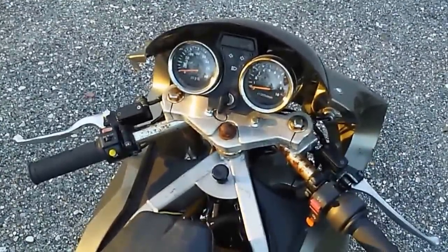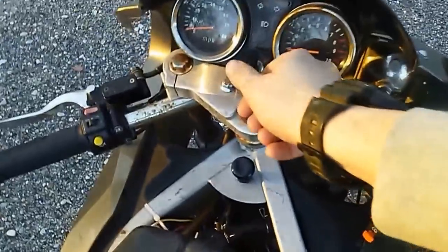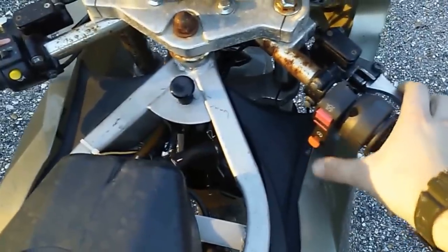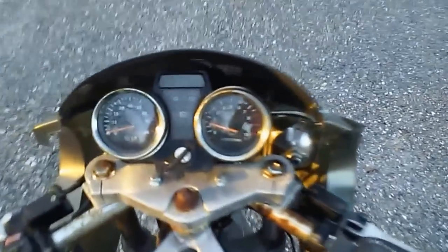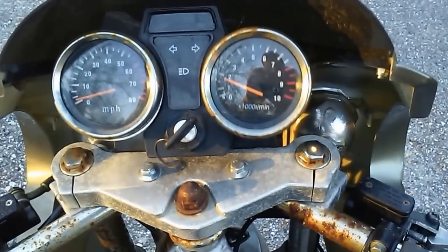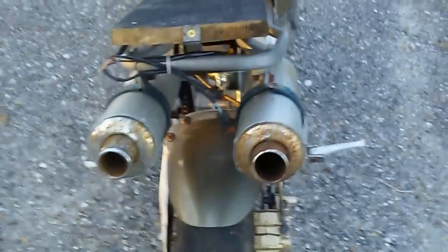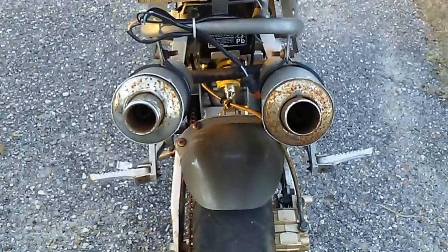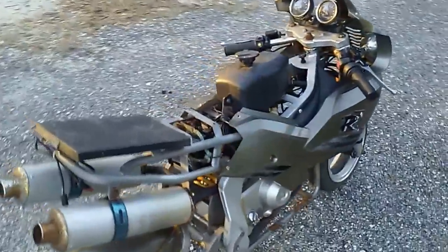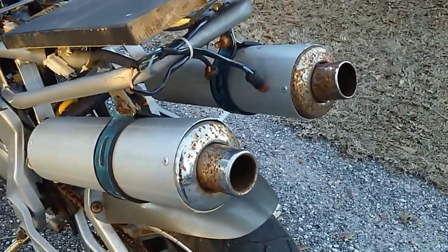But this one has really good power. So this one I can actually start with one hand, so I'll go ahead and do that while I'm taking the video here. All I have to do is squeeze one of the brakes and press the button. As you can see, the tachometer works. Like I said, it's got a nice little rumble to it. Not too loud, which is good, so you don't bother the neighbors if you're riding around the neighborhood. Like I said, it's got a really nice sound to it. I really like it.